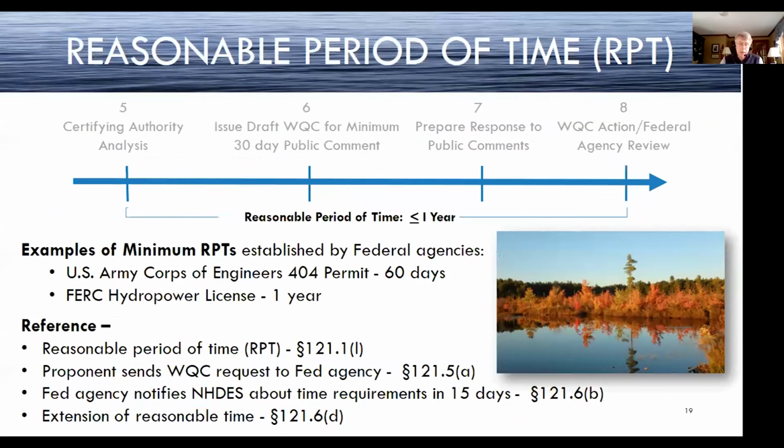Once the certification request satisfies the federal requirements, we begin our technical review of the request. That analysis and finalization of the certification must be done within the reasonable period of time, or RPT, that is set by the applicable federal agency within 15 days of receiving a certification request. Minimum reasonable periods of time can vary by federal agency, such as 60 days for the Army Corps of Engineers and 1 year for FERC hydropower licenses. DES may request an extension of the reasonable period of time, but in no case can it extend beyond the 1-year limit.